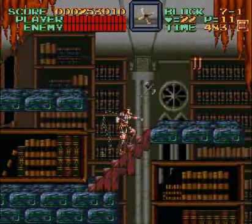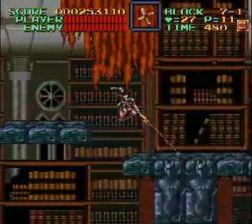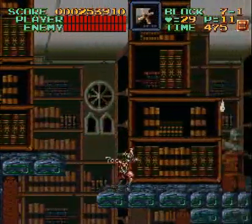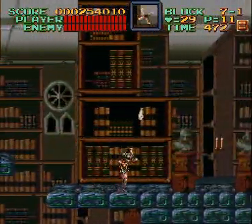So, Konami, excellent job, guys, making this stage creepy with the haunted books on the heebie-jeebies on the bookshelf there.